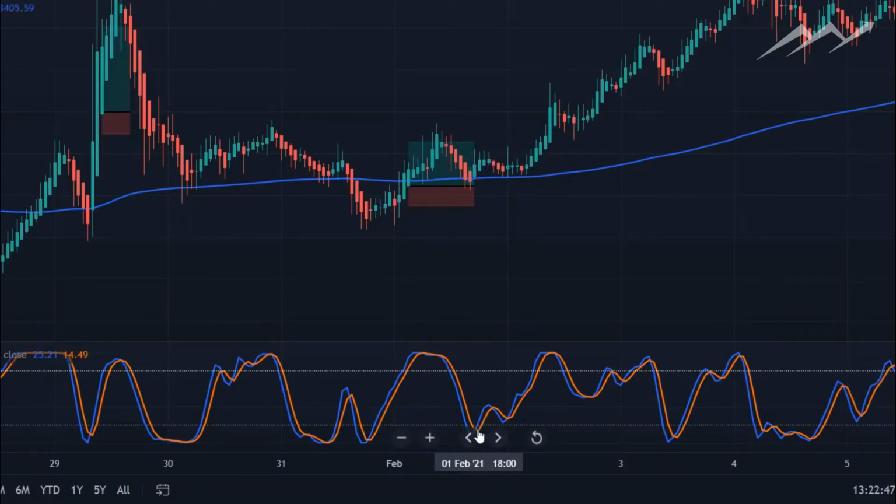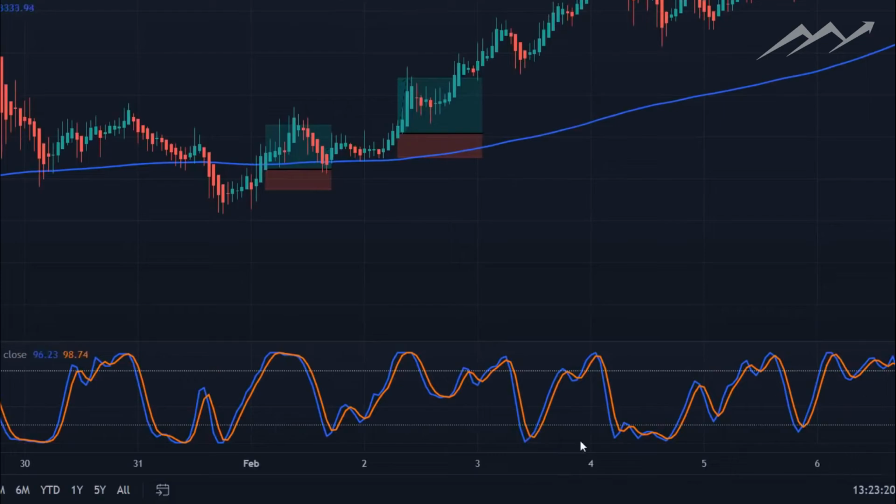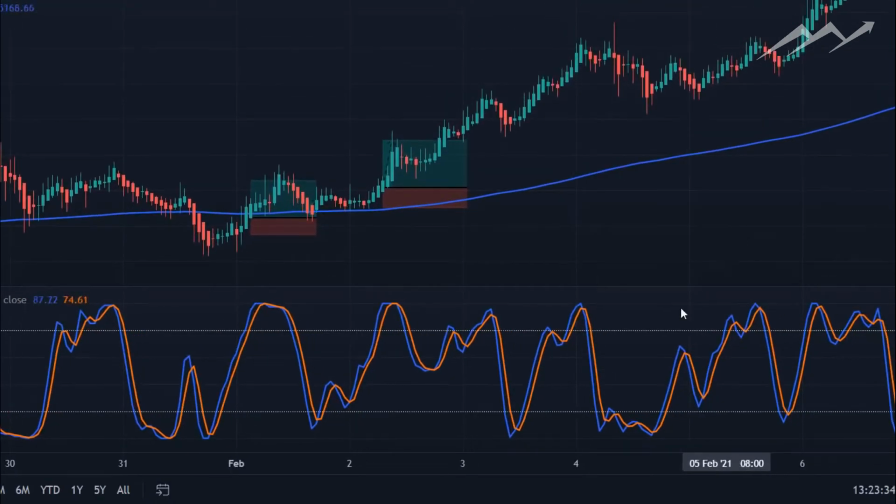And then after a few trades, stop trading because it's getting riskier and riskier. We only need to make 5 trades per day, so there's no stress. After the crossover, we can stop trading after a few trades and wait for another crossover.